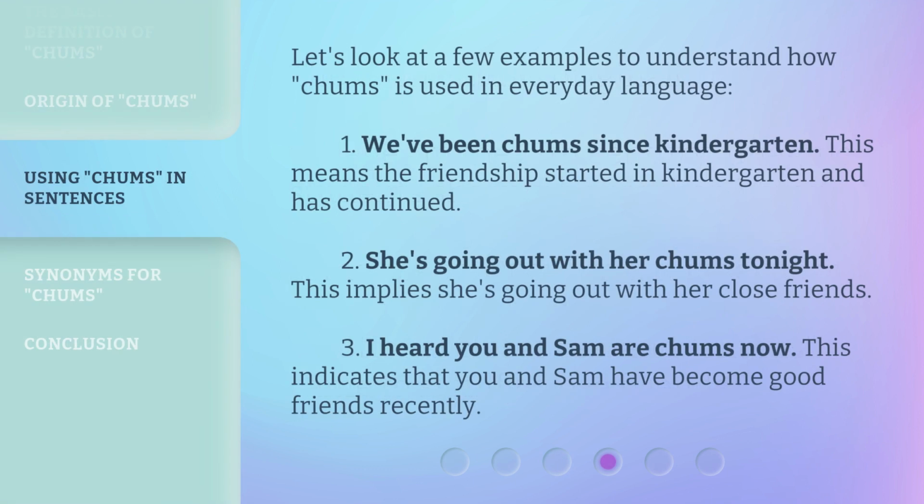Let's look at a few examples to understand how chums is used in everyday language. 1. We've been chums since kindergarten. This means the friendship started in kindergarten and has continued. 2. She's going out with her chums tonight. This implies she's going out with her close friends. 3. I heard you and Sam are chums now. This indicates that you and Sam have become good friends recently.